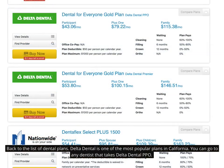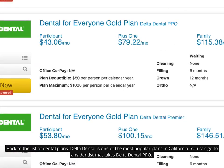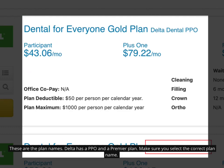Back to the list of dental plans. Delta Dental is one of the most popular plans in California. You can go to any dentist that takes Delta Dental PPO. These are the plan names. Delta has a PPO and a Premier plan. Make sure you select the correct plan name.